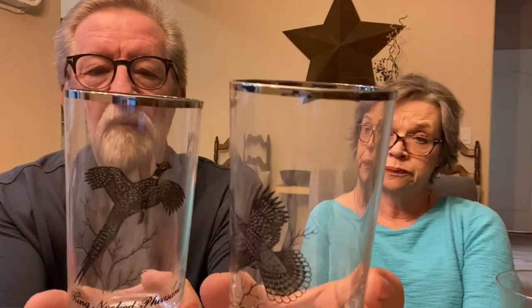I really like these glasses. We sold some not too long ago. They were a little bit bigger, and they had bird dogs on them. Oh, we've sold these with the birds before, too. These have some grouse, some ringneck pheasants on here. These are really cool. They've got a nice gold rim on the top. They're in absolutely perfect condition.